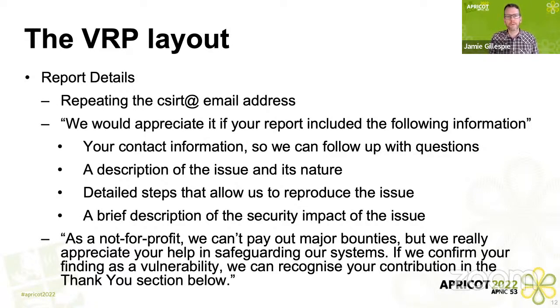And at the bottom, we put in a message, quoted here: as a not-for-profit organization, we can't pay out major bounties, but we really appreciate this help in safeguarding our systems. If we confirm your finding as a vulnerability, we can recognize your contribution in the thank you section below.